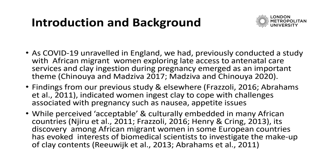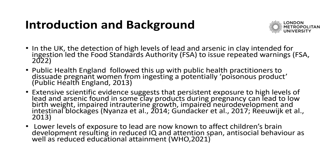So our findings do suggest that women eat clay in various African cultures from south, west, east, etc. And the reason why they do that is because of nausea and appetite challenges when they are pregnant. However, in this context, it is viewed as a very dangerous practice because some of the clay has been found to have high levels of lead and arsenic, which are quite toxic. So the FSA, which is the regulating body in the United Kingdom, has been at the forefront of warning pregnant women not to eat clay.